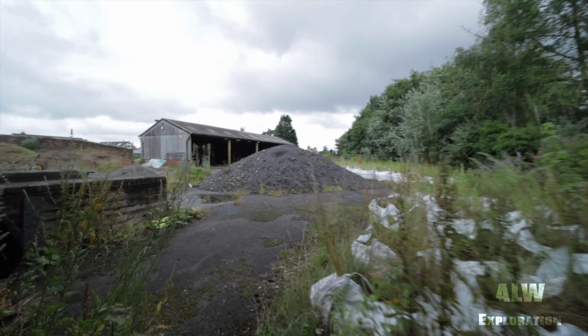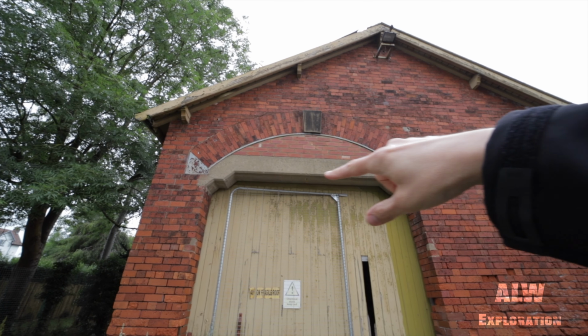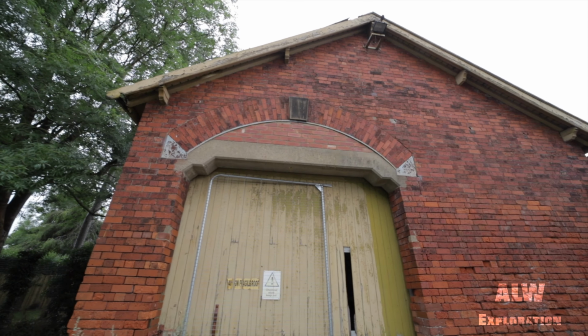That looks like we can get in. You can see where they've added an extra lintel to the archway, because that archway probably started to crumble, so they've added a stone lintel to support it. And we're into the engine shed. I'll just pass you to Dave.